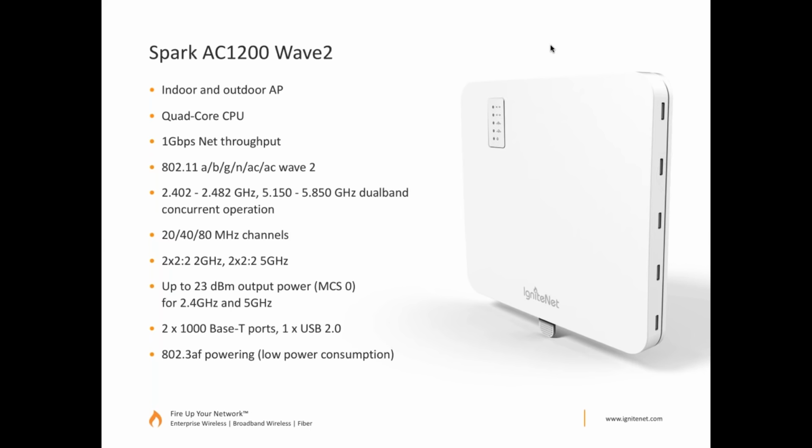This product, again, if you want the data sheet for this product, you can go to IgniteNet.com and download the data sheet, or you can send me an email at tony@ignitenet.com if you have any other questions or comments or anything about the product, or maybe I could share more details about it that way.